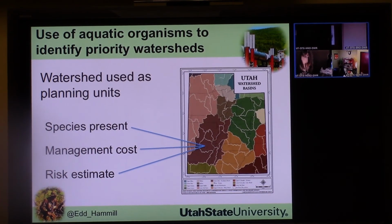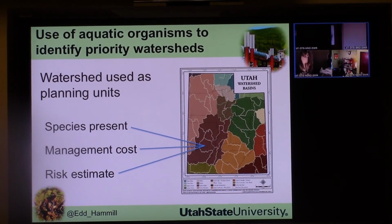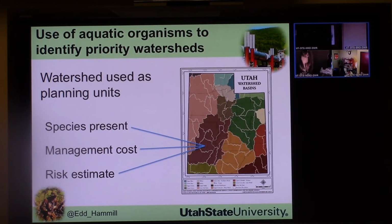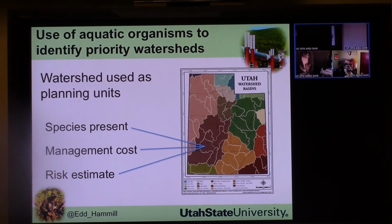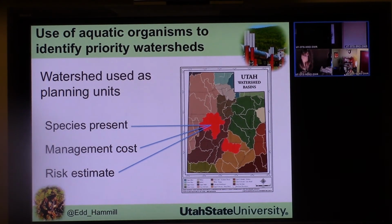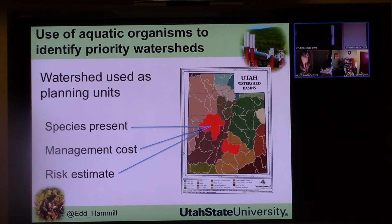So what we can then do is do a little bit of an adjustment to the basic approach I did before, where rather than overlaying a grid across Utah and calling each one of those a planning unit, because that's not how watersheds behave, instead we use every single watershed as a planning unit itself. And we just then parameterize that watershed with the species that are present within it, how much it costs to manage, and also an estimate of the risk that that watershed is experiencing. We can then use those data in exactly the same way as we did looking at Africa to identify priority watersheds for conservation. And so we can get things like this when they're just told, okay, these two places have got the right balance of risk, cost, and species distributions.